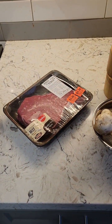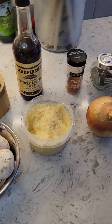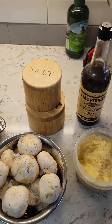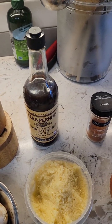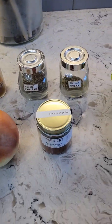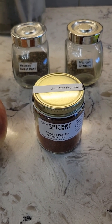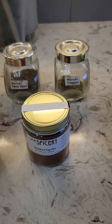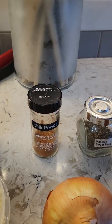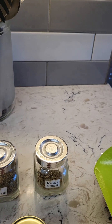I got just about a pound here of London broil, some white whole mushrooms, some garlic. This is one of the sweet onions from the farmer's market yesterday. Some kosher salt, black pepper, good possibility of some Worcestershire sauce from Lee & Perrins. One of the great ingredients that I really thought about last night at 3:30 in the morning was the local spicery smoked paprika. Possibly going to add a little bit of kick from some Indian red chili powder and adding some sweet Mexican basil and Mexican oregano.